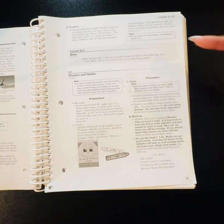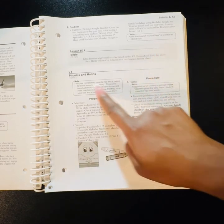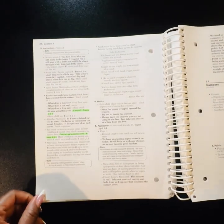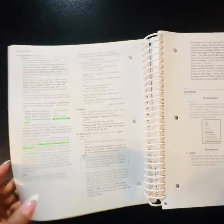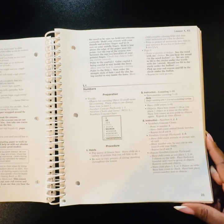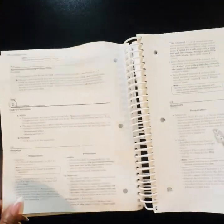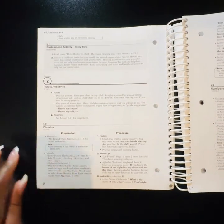So for example, they have Bible, so they'll separate each subject and give you the lessons and breakdown of it. So this is the Bible, this is phonics and habits. You turn the page, it'll give you instructions. And then if you move on here, it'll give you numbers, which is their math. So for K-5, they call it numbers, but it is considered math. They'll give you all of the breakdown for that there. If you move on, now it goes into lesson 2.